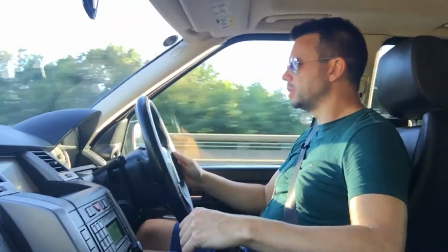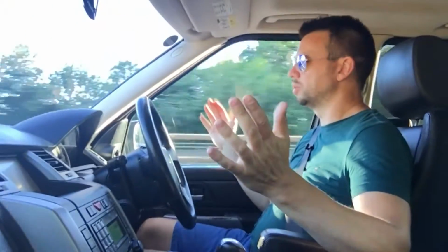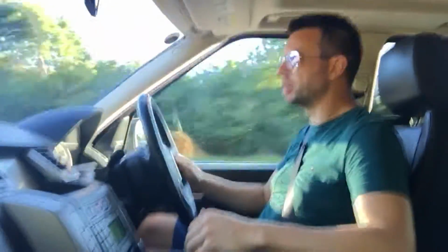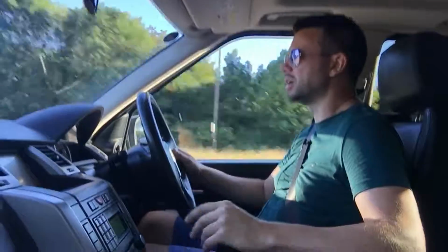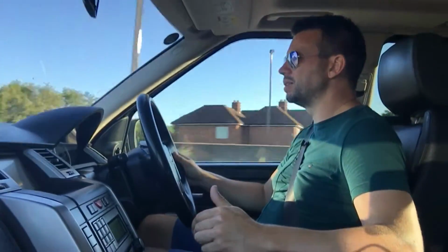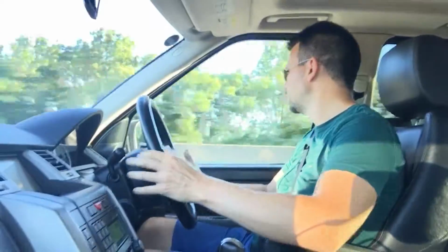So we just sailed past 50 miles an hour there, and we're getting up towards 70. As you can see, I can take my hands off this wheel and it sits perfectly. It doesn't pull to one side, accelerates quickly. There's plenty of power. There's enough power if you're concerned about getting a 2.7 diesel in this size of a car. I wouldn't let it put you off at all. There's plenty of torque. There's plenty of power for acceleration.